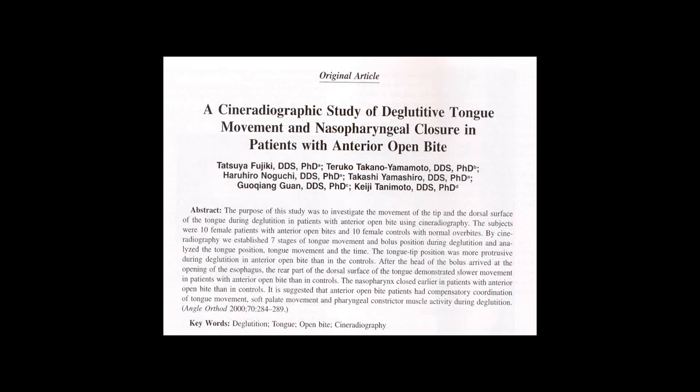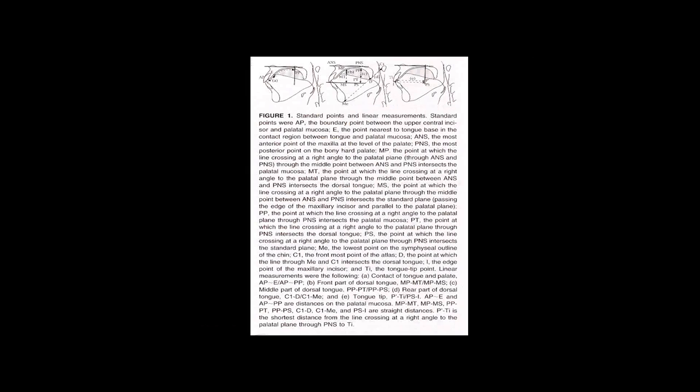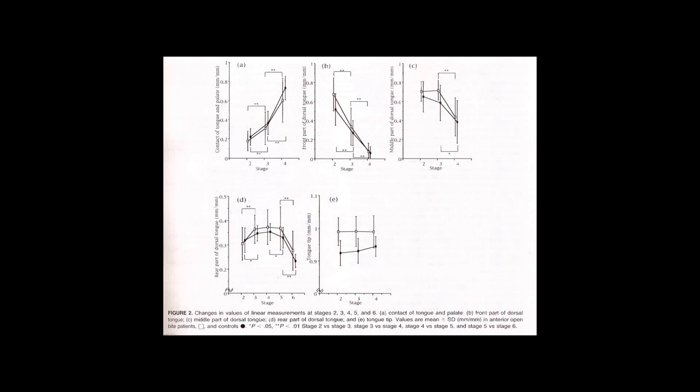In this paper published in the Angle Orthodontist, year 2000, Japanese researchers did a cineradiographic study of where the tongue position is in these kids who had open bites. And they measured all the variables, position of the tongue, position of the teeth, cephalometric data, and came up with these linear measurements.